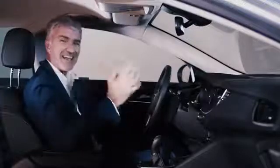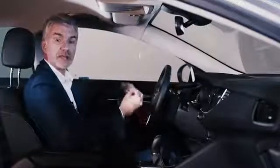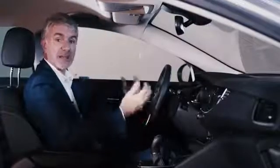And once you're in, the first thing you notice is how low you sit in this car. You really sit in it, which really gives you a great connection to the road and definitely fits with the driving character of this car. It's a very sporty car and the driving position really fits that very well.